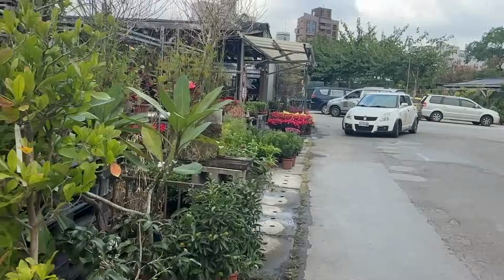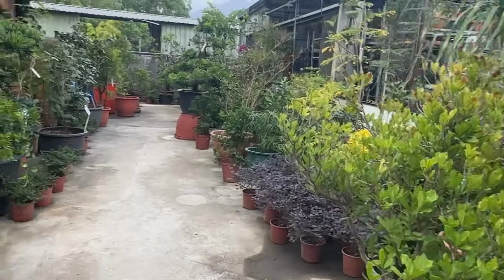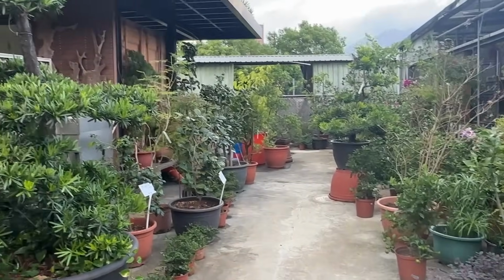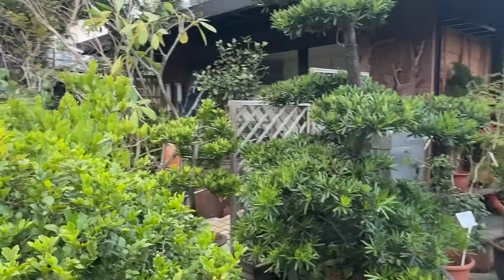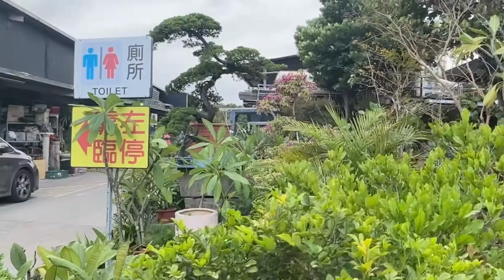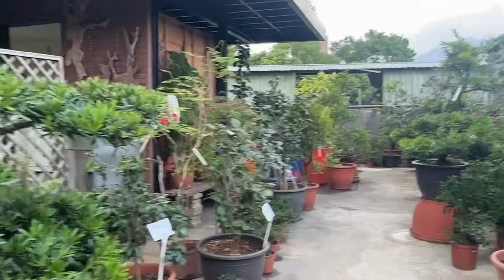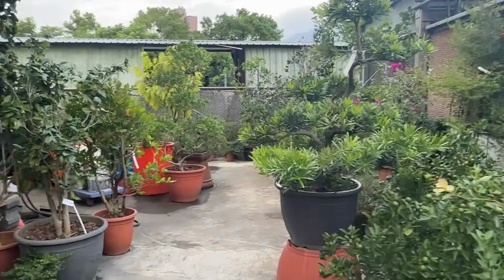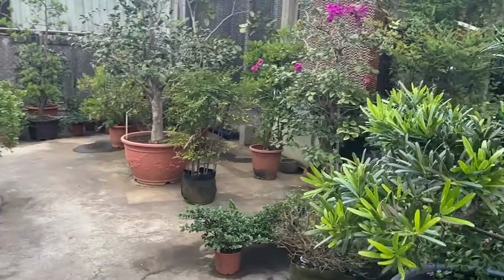We're in a plant market, or it's like a mini garden center, but they're all independent little shops where they sell all these garden trees, great big Niwaki garden trees. That's a beautiful juniper, look at it. So if you are a bonsai lover, this is a paradise. All sorts of trees.